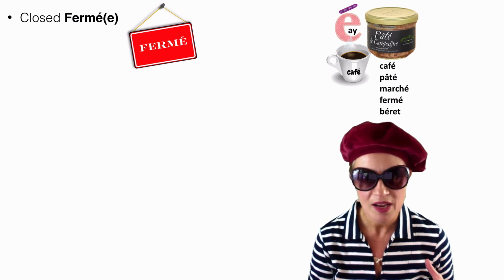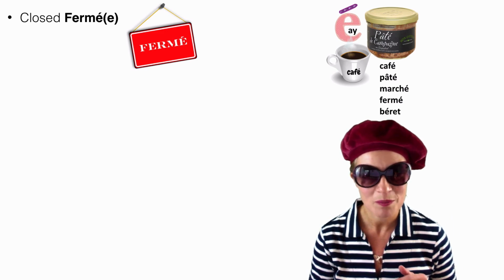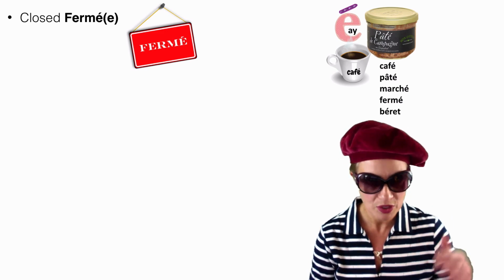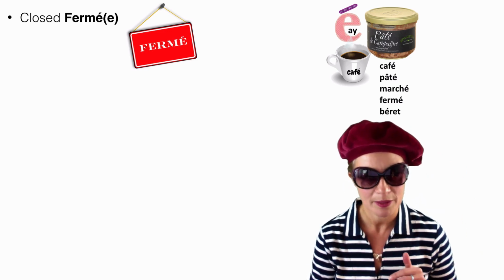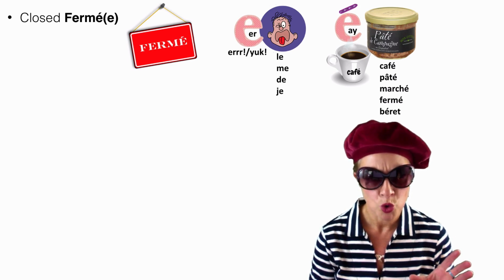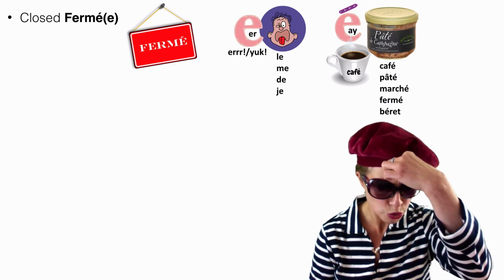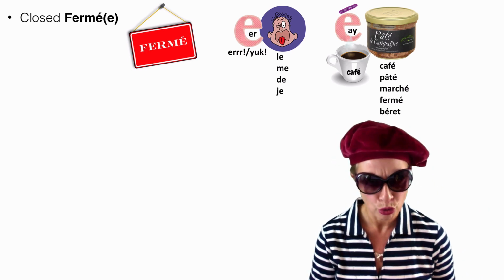Look at all these other words that have the accent there. Café, pâté, marché, fermé, béret. If that accent wasn't on the béret, it would be pronounced beurré because it's at the end of the syllable. But it has an accent, it gives it an I sound, béret. When the letter E is by itself at the end of a syllable, it's the frowny E sound. So we've got le, me, de, je. With the accent it's I, without the accent it's E.